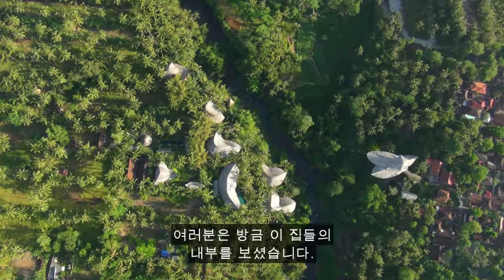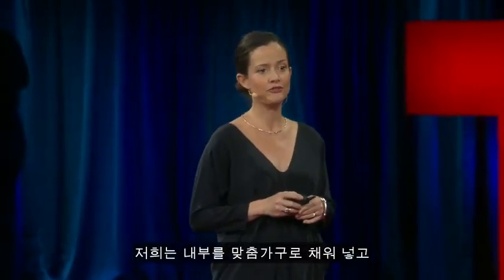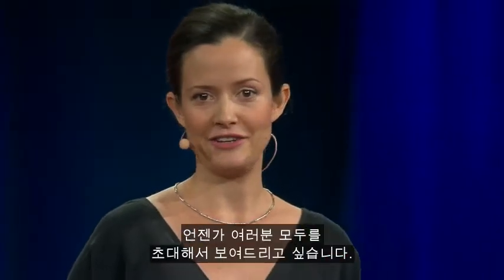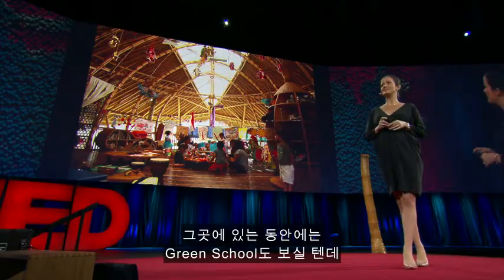You've just seen inside some of these homes. And we fill them with bespoke furniture. We surround them with veggie gardens. We would love to invite you all to come visit someday. And while you're there, you can also see Green School.